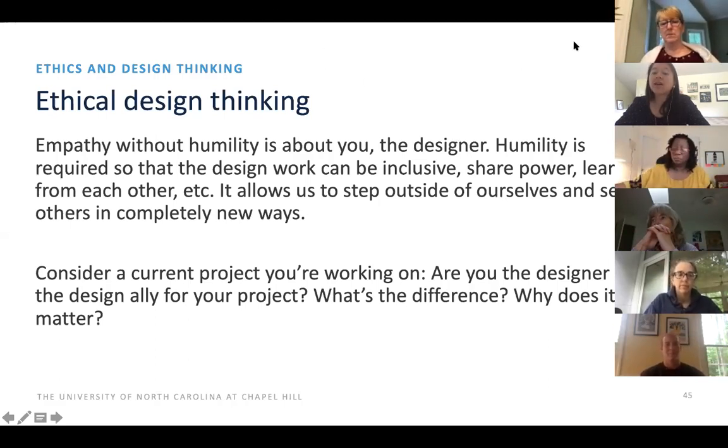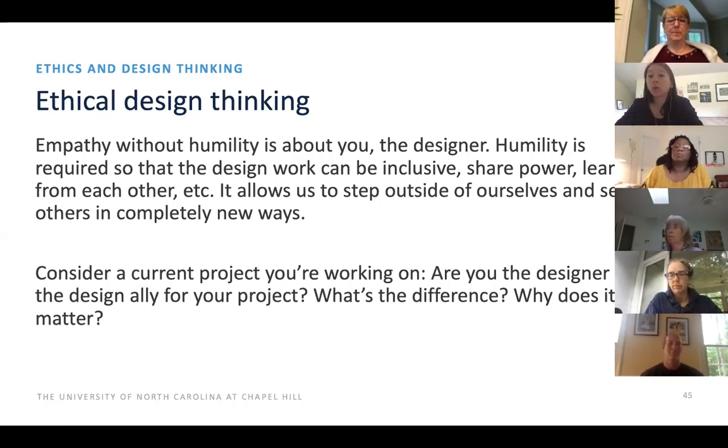Thanks, Todd. And then in the way that we are interpreting design ally, it sounds like you interpret it a little bit differently. We are advocating that more of us become design allies and co-create rather than serving in the designer role all the time.